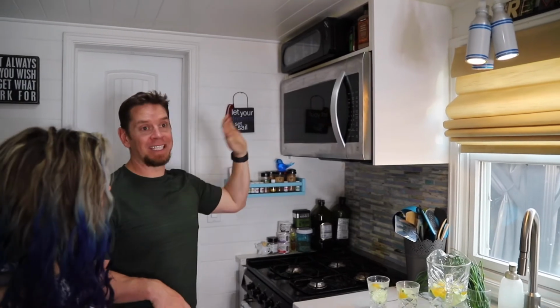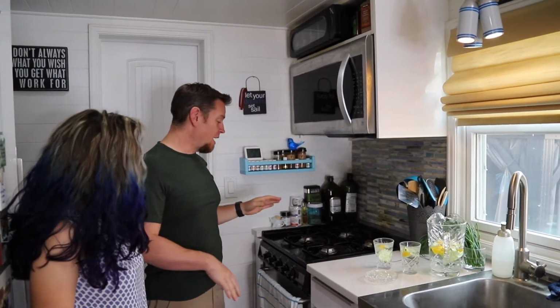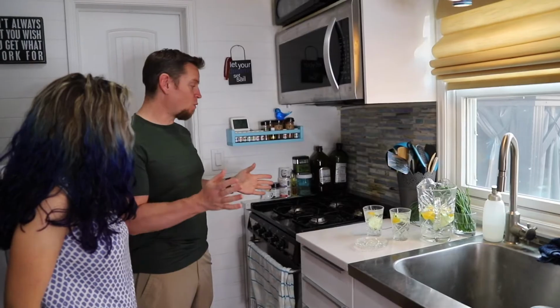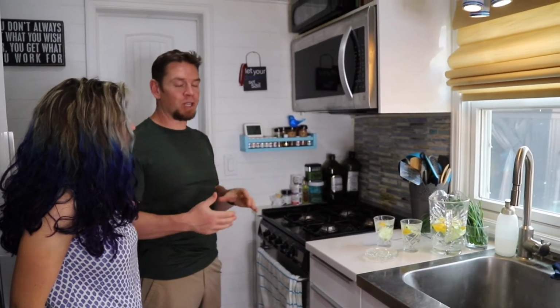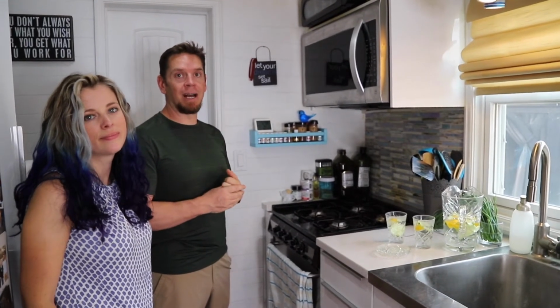Obviously a microwave, and we have it vent out because venting is always an issue in a tiny house, so having it vent out is very important. And then a 24-inch propane range. 24 inches is perfect for fitting all the normal size pans that you actually want to use. So it's kind of the minimum that you need for a range in the tiny house.